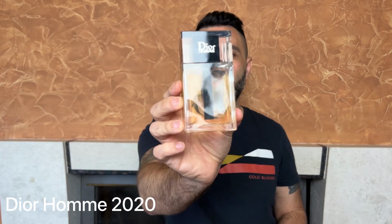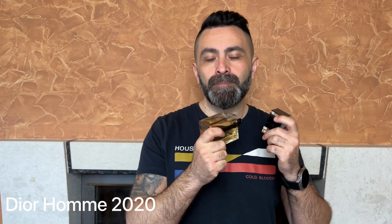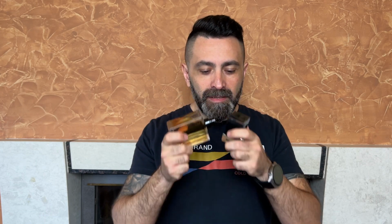The next two fragrances, number 6 and number 7 in this list, are going to be from the house of Dior, and I'm going to start at number 6 with the Dior Homme, or as it's known in the community, Dior Homme 2020. Now this, of course, is a fragrance that's all about that citrusy, slightly spicy opening and that woody, musky dry down. It's a very different fragrance compared to some of the other members of the Dior Homme line, like the Dior Homme Original, Dior Homme Intense, and Dior Homme Parfum.